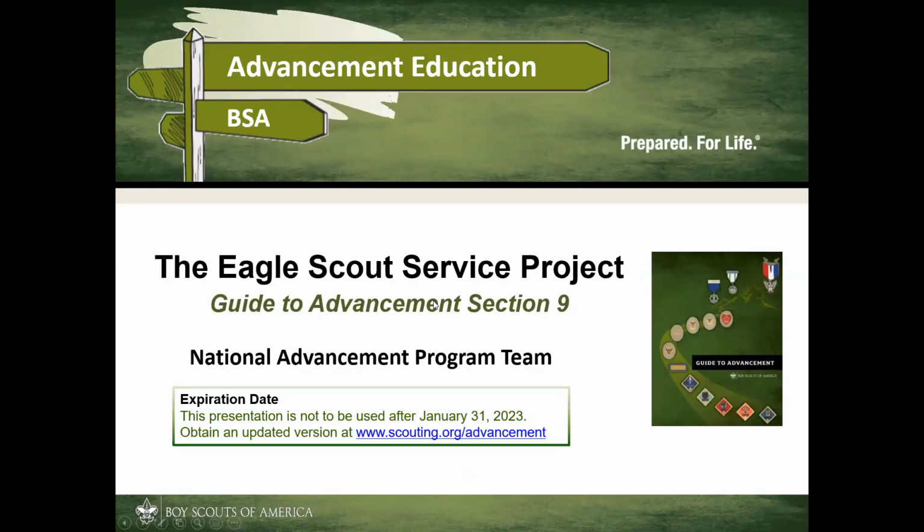And that's the end of the requirements section of this presentation. Any questions so far? So this next part of the presentation actually is provided from BSA National, and they update it every couple of years. And a lot of it actually comes from the Guide to Advancement, Section 9, which is the Eagle Scout section of the Guide to Advancement.